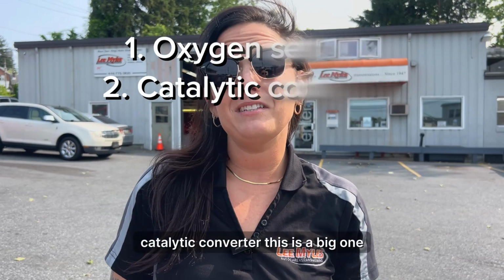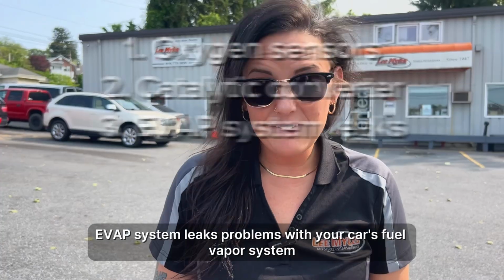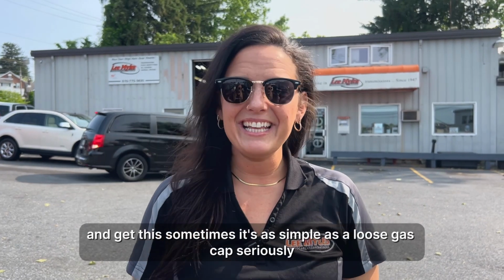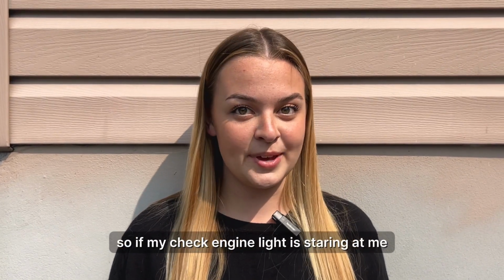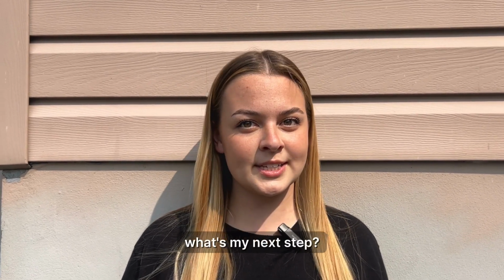Catalytic converter. This is a big one, a crucial and pricey part that cleans harmful pollutants. EVAP system leaks. Problems with your car's fuel vapor system, which can be tricky to find. And get this, sometimes it's as simple as a loose gas cap. Seriously. So if my check engine light is staring at me, or I'm just confused about PA emissions, what's my next step?